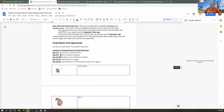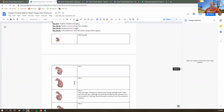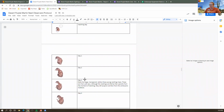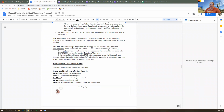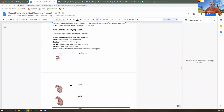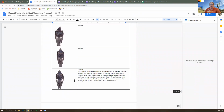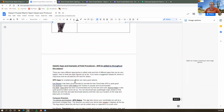Now, the form online is going to ask you for these major categories, day 1 through 5. So we don't have to figure out exactly what day it is. We're looking more for age categories. So 1 through 5, 6 through 9, 10 through 14, as well as some descriptions of what those different categories look like. It's pretty great information. Thank you, Purple Martin Conservation Association.